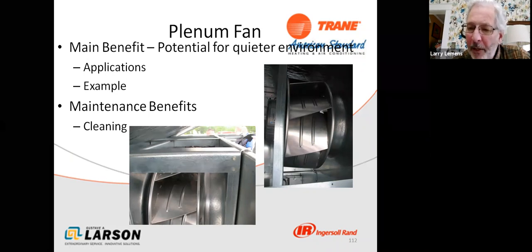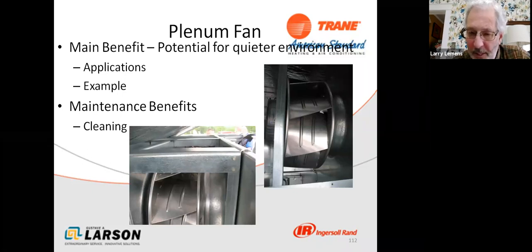They are self-correcting. So when you change the phasing on a unit, these will not run backwards. You can't make them run backwards, okay? So again, when you're doing your phasing, your phase monitoring, don't use the fan to see whether or not the unit's turning the right direction, because these will auto-correct their direction.